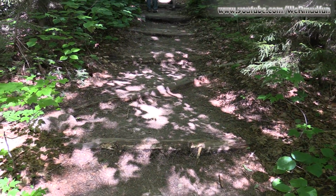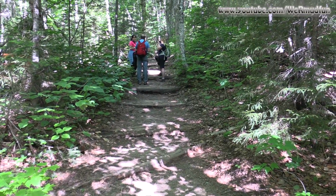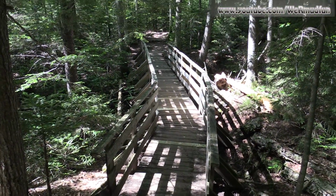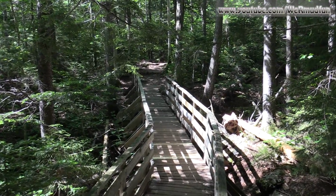So this part of the trail is not bad at all. Trail maintenance did an excellent job. Thank you, trail maintenance. We are about 3/10 of a mile from the falls. And about 2/10 of a mile before the falls, we had this bridge. Nope, thought that chipmunk was gonna run across it.